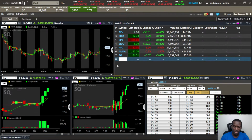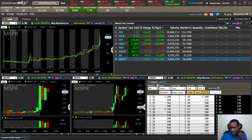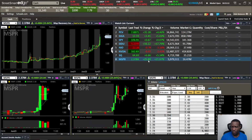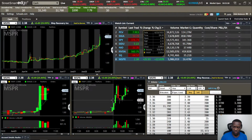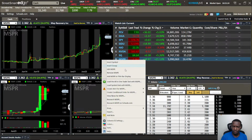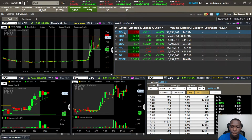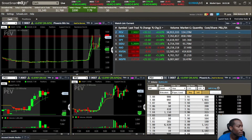MSPR, one of the ones I said I didn't like, it is moving up 20% now. Came back up to this top and forming that double top around that 2.50. But it's just so choppy. $2.17 bottom. Okay, less and less volume there.